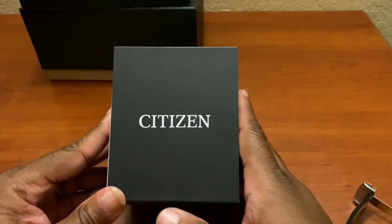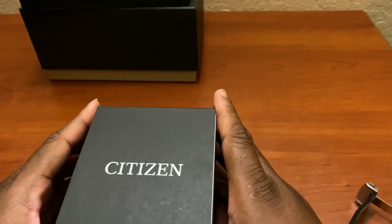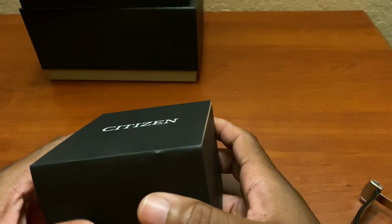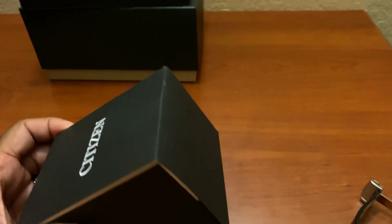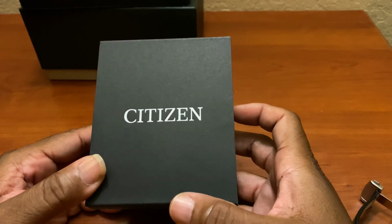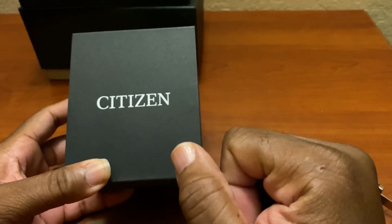I've been very, very critical of Citizen over the years. Like me and a lot of my colleagues, like Miguel, Omar, David Schwartz, a lot of watch guys, AJ. We feel like, well, I'm just gonna speak for myself, I always just felt like Citizen only had one watch that I would purchase from them, which was the Nighthawk. I lied. When y'all see this unboxing, y'all are gonna see what I'm talking about.